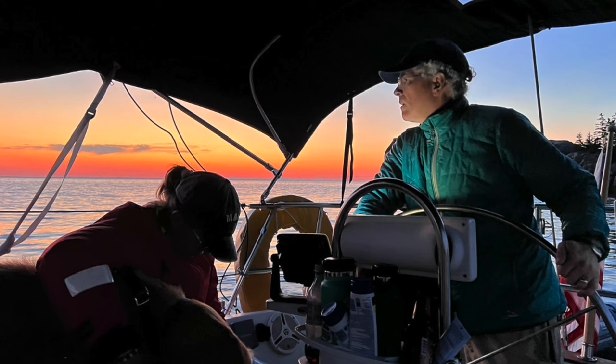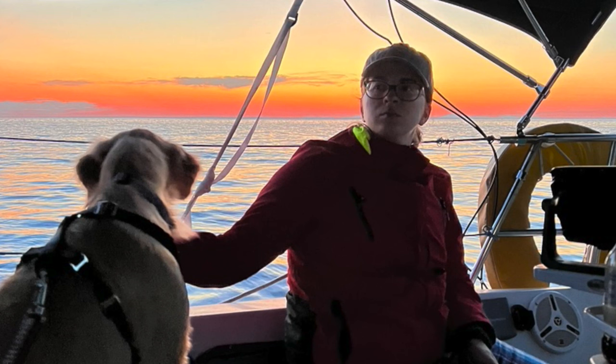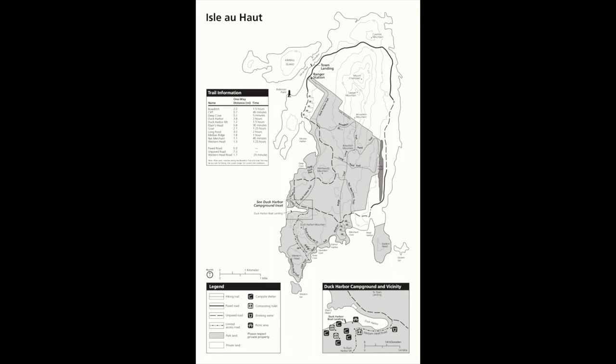Our anchor didn't set right away, so I monitored our position closely during the night. The remote location produced spectacular star-filled skies. We only spent dusk till dawn at Duck Harbor, but we definitely would like to return to explore this beautiful remote part of Acadia National Park.